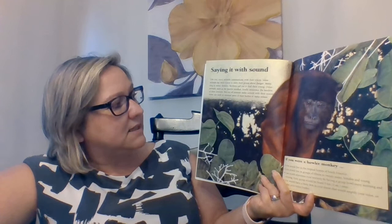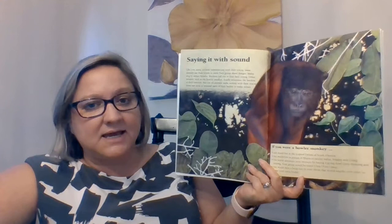Saying it with sound. Like you, many animals communicate with their voices. Some animals use their voices to warn their group about danger. Males sing to attract females. Mothers call out to find their young. Other animals, such as the howler monkey, loudly announce the borders of their territory. But not all animals make sounds with their voices. Some use tools or unusual parts of their bodies to make noises.